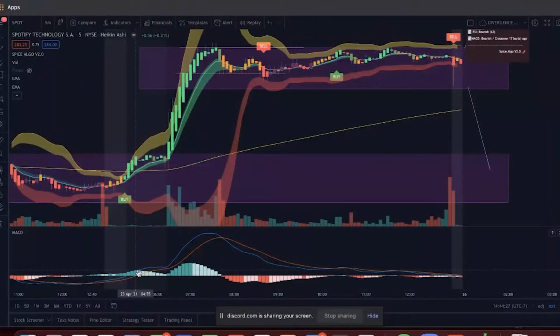So, I mean, this is not really a good example of a play that could be pretty profitable because, to be honest, if this was any other stock, he probably would not have made that much, but he did. It was a 21% gain from this play.